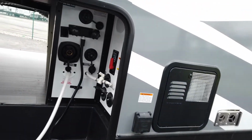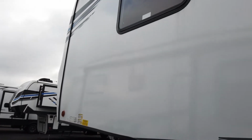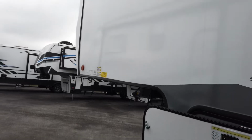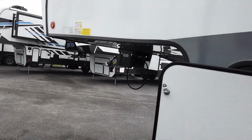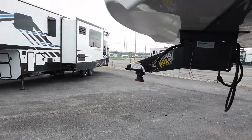This model is equipped with the 4-point auto levelers. Very convenient. Get to the campground, push a button. Fifth wheel's going to level itself. Let's go on the inside and take a look.